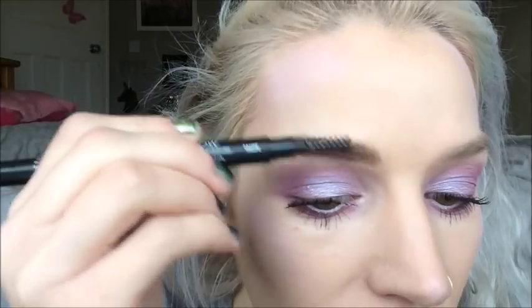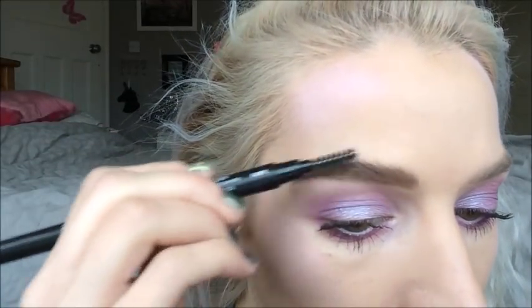Oops. I'm just gonna go in with this spoolie. And that's really given me a good eyebrow. I mean, it's not my best work ever, but for such an affordable product, I think it's done a really good job. I have no idea what the powder part's for, but let me know in the comments down below if you know what the powder is for.